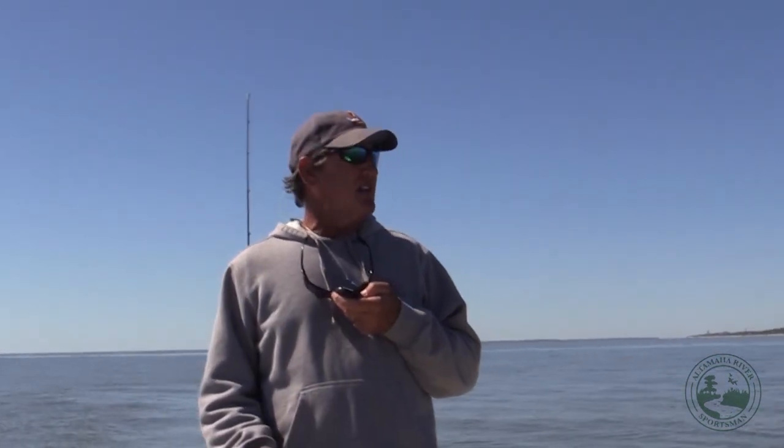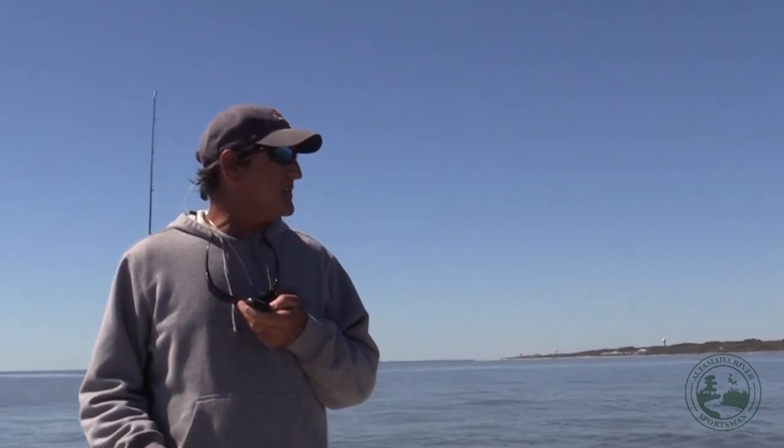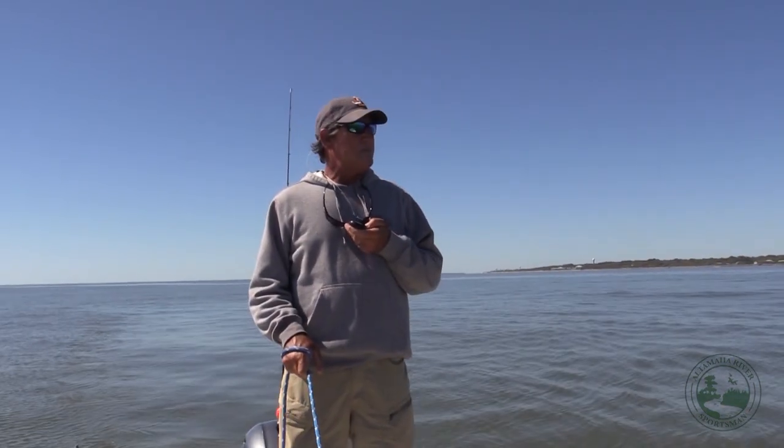Sometimes it's beneficial to see which way they're going so you can lead that fish. And sometimes it's hard to tell which is his tail, which is his head. I've thrown it at the backside a number of times.